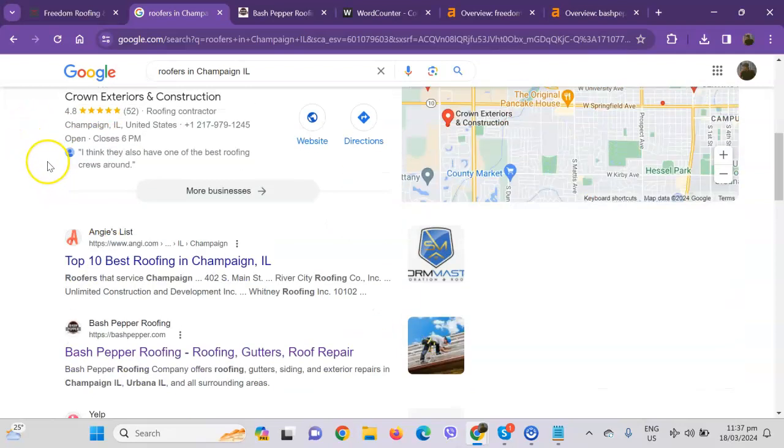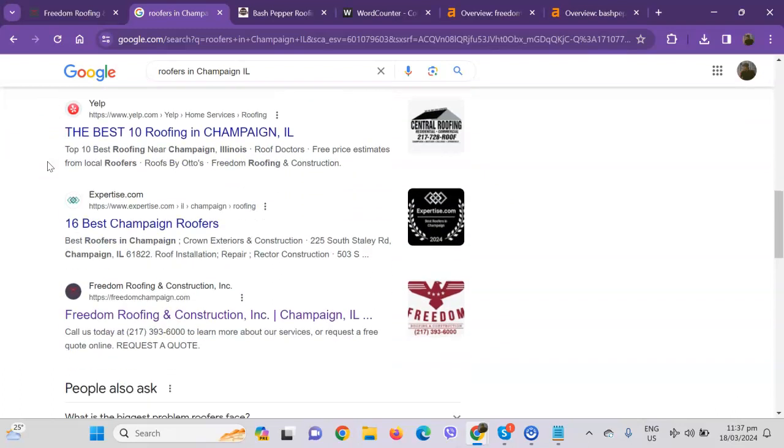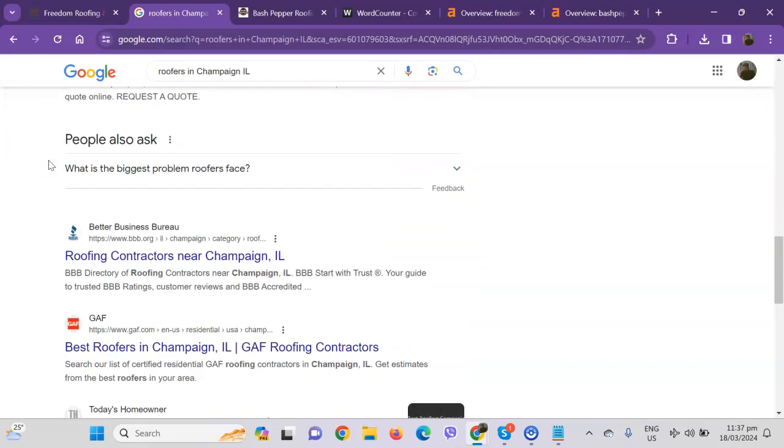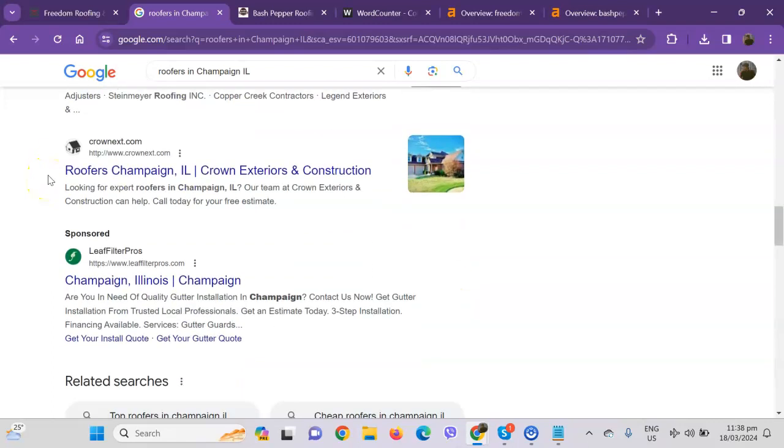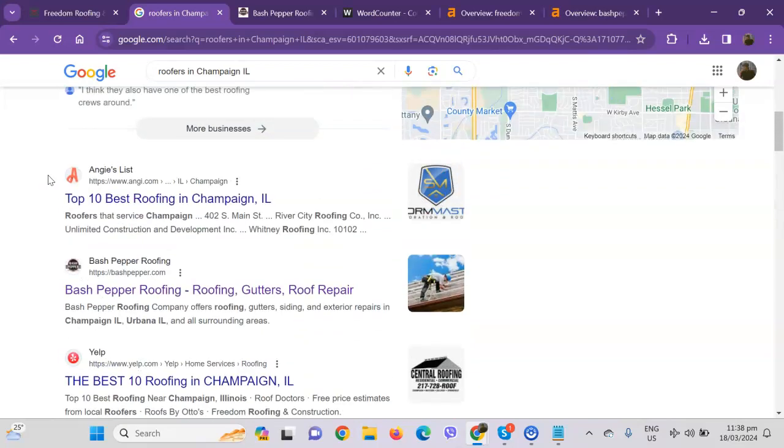Moving on to the next part, these are what we call the organic searches. So these are all the websites that actually rank higher without people paying for any ads, just because they're doing some certain things. And of course, that's exactly what we're going to talk about and analyze.